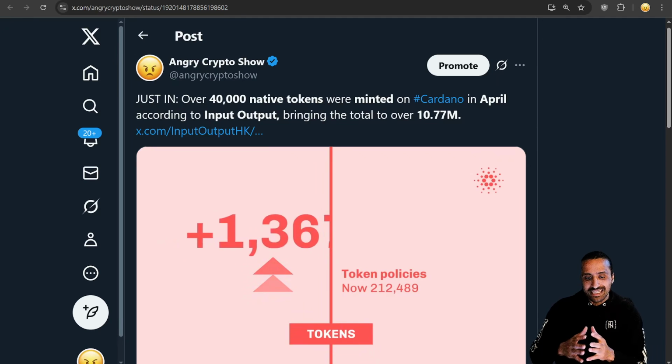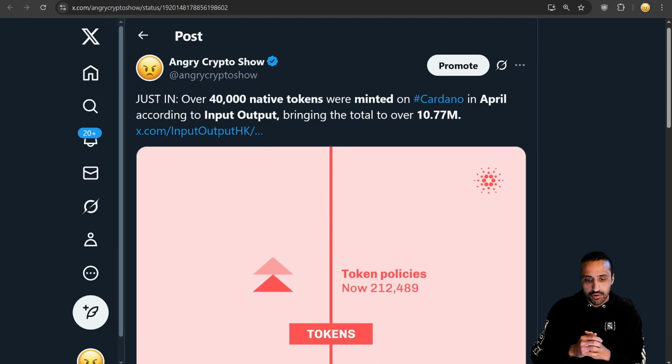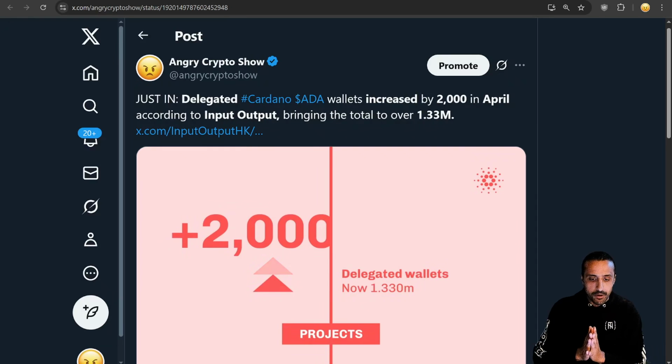Over 40,000 native tokens were minted on Cardano in April, according to Input Output, bringing the total to over 10.77 million. Delegated Cardano wallets increased by 2,000 in April, according to Input Output, bringing the total to over 1.33 million wallets.